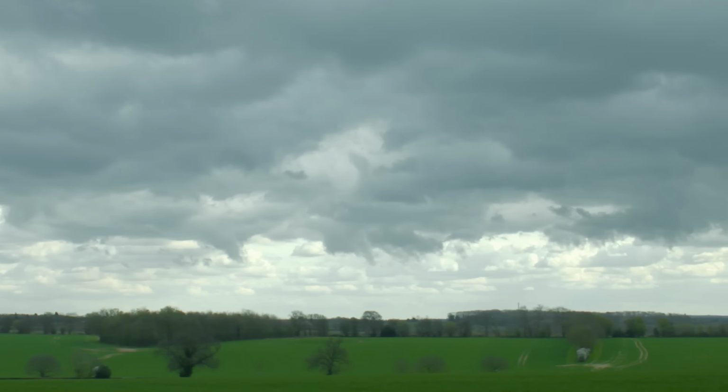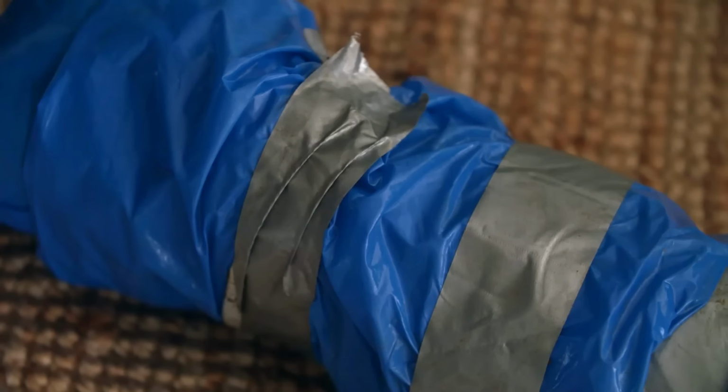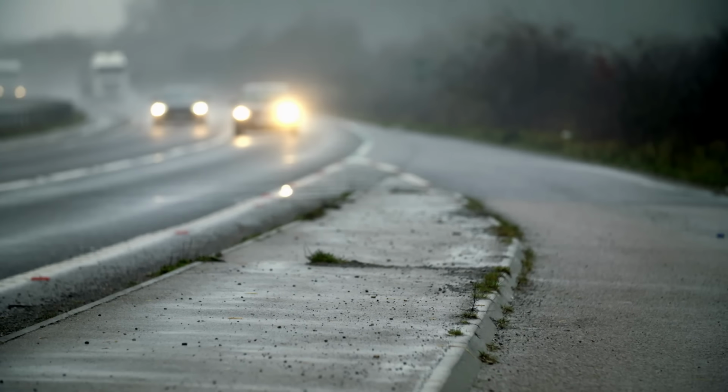A local farmer has discovered a small holdall on the edge of his field. Inside, a human leg, wrapped in blue polythene and sealed with duct tape. It was routine really to be called out to suspicious deaths and bodies, but body parts, certainly not. That was the first time for me.